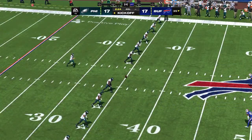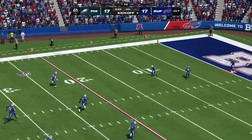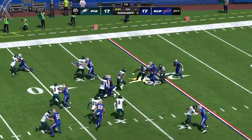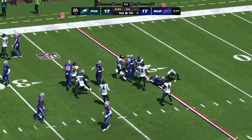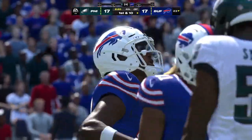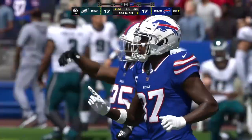Now this one setting up for a great finish. All tied in the 4th as the kick's away. Tyreek Hill set to return it. And makes it across the 20 as his guys will set up shop at the 23-yard line. Here's the Buffalo offense now as they get set to take over here.